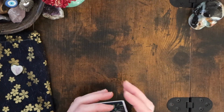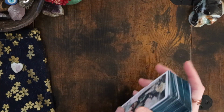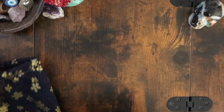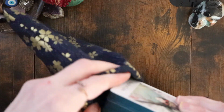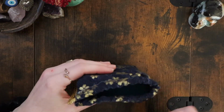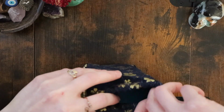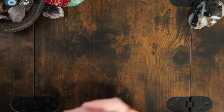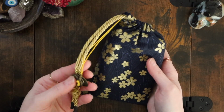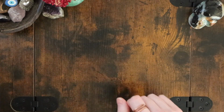So, the Botan Tarot, in its fancy little bag. I love the bag. Love the deck. Happy, happy, happy.